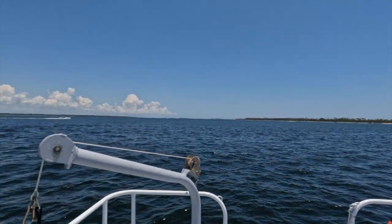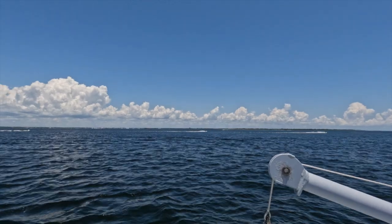Got clear of their dock and they're headed for the first turn, and they're going to be headed down toward us. I don't know if you can see it. This is kind of a long way away.